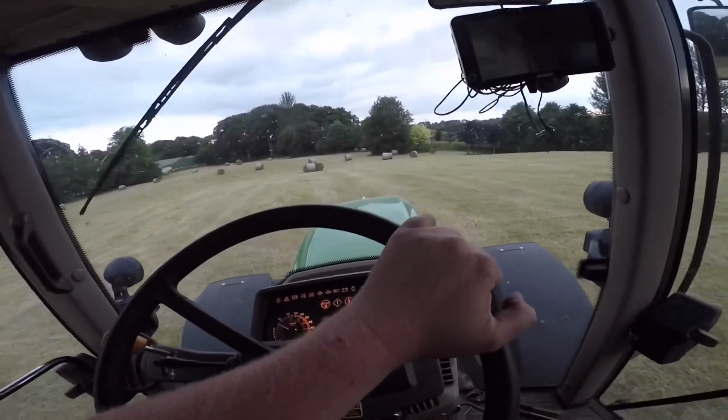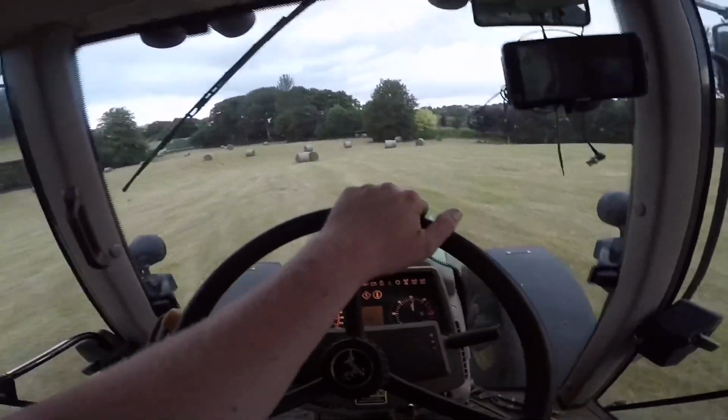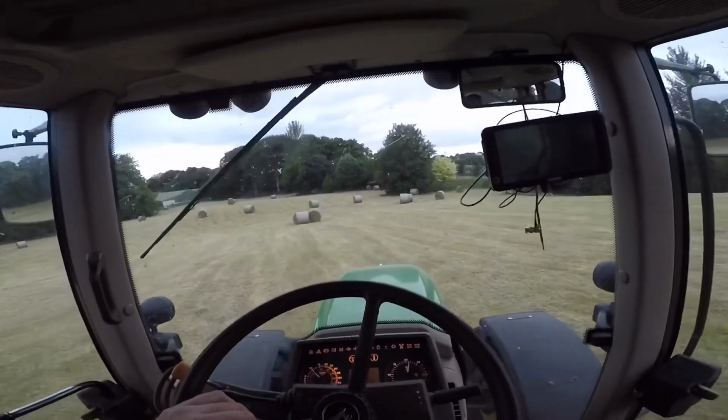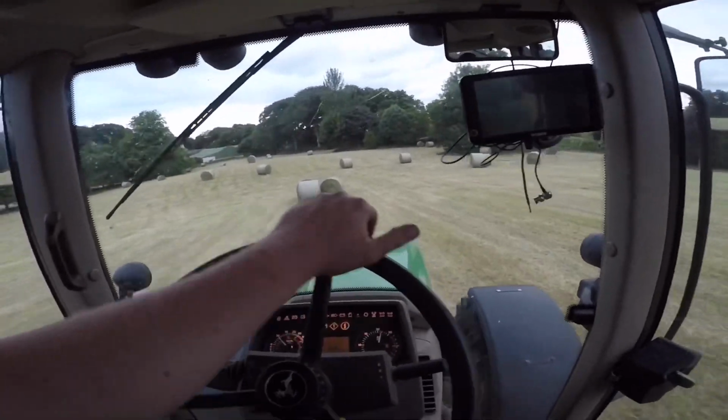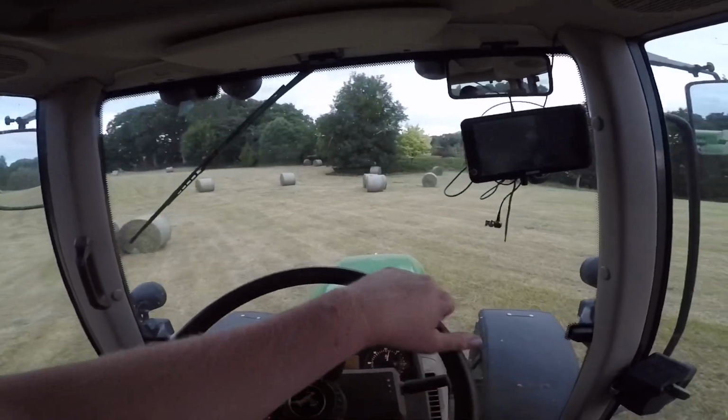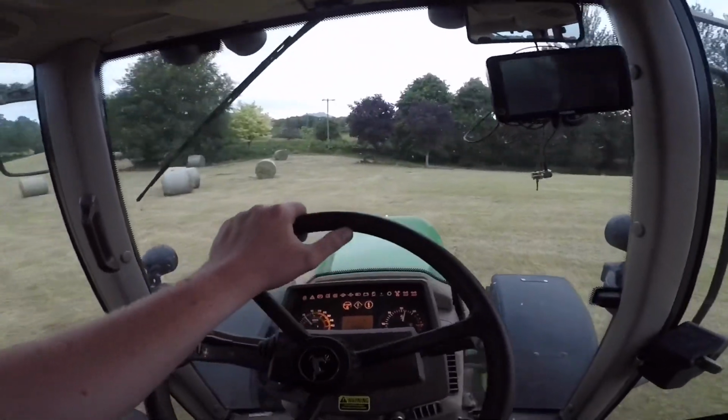Yeah, it's just going to finish this off now. It's still looking like it's going to be dry tomorrow. Hopefully we'll get at least one of those 2 fields that we have left to bale up done tomorrow, so we'll just have to see how we get on.